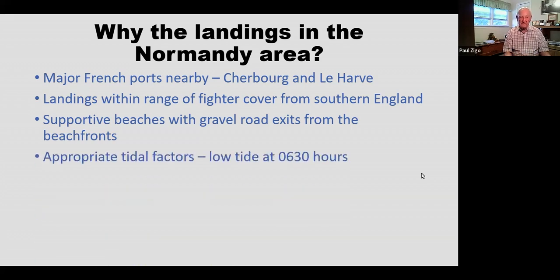And there were appropriate tidal factors. Low tide at 6:30 in the morning. Now, the person that makes this decision in particular is General Eisenhower. He had remembered how his forces came across during the invasion of North Africa in November of 1942. So it was Operation Torch. The invading forces during that operation landed at high tide, not low tide. And one of the major problems faced thereafter was that when the tide went out, all the landing craft got stuck on the beaches.